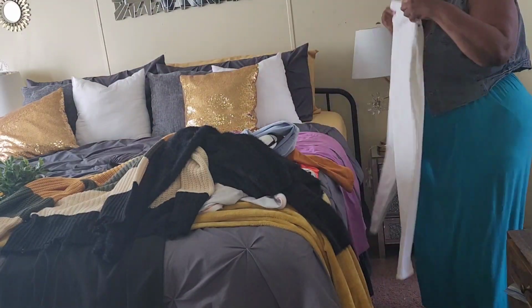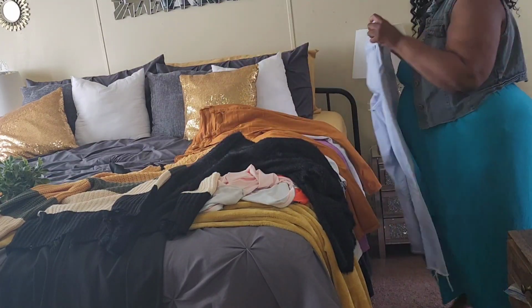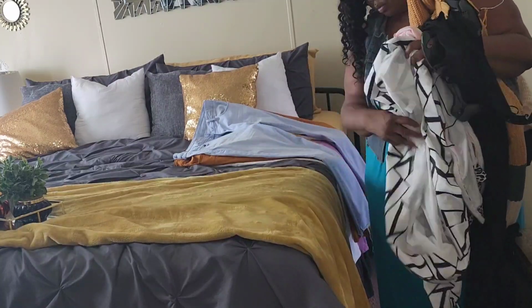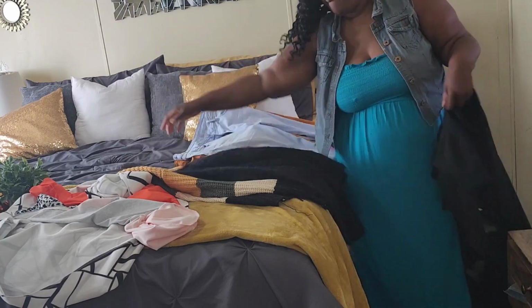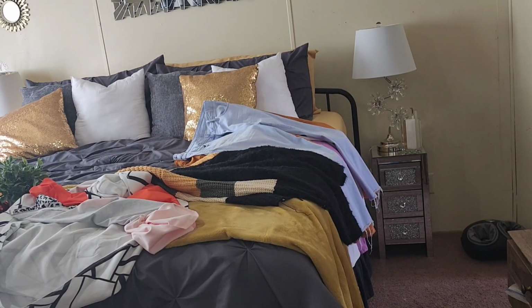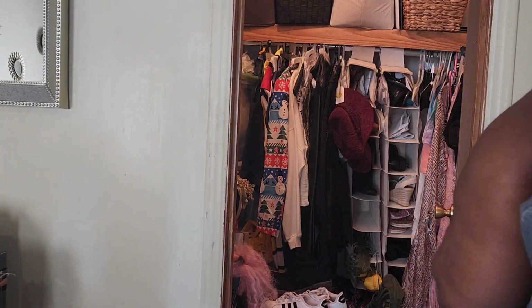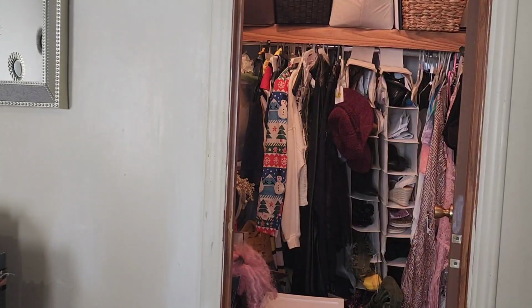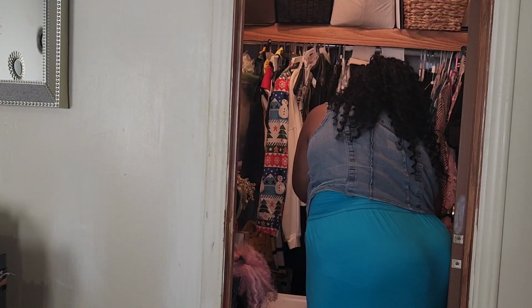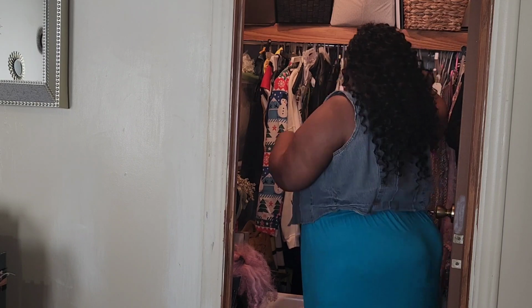This is going to be a part one and part two. This is part one of the video, and part two is going to be me repainting and doing some stick and peel tile on the floor, and I'm going to repaint the closet the same color, white. And then it's going to be a glam makeover in my closet. You guys will see how it looks when I get it done. But part one is to just get the closet decluttered and organized.